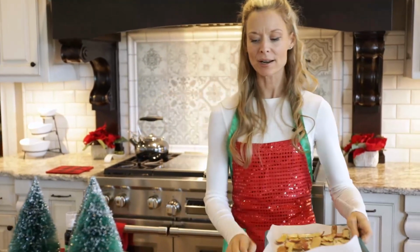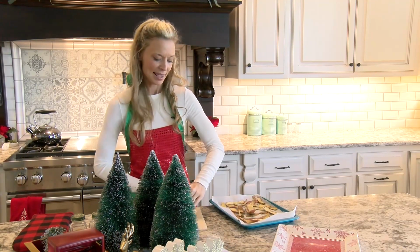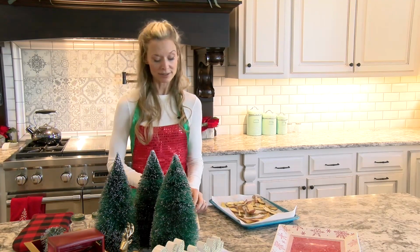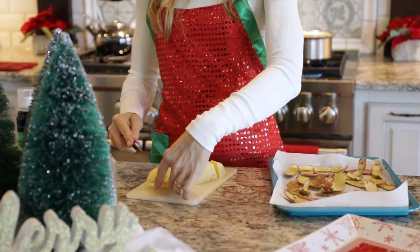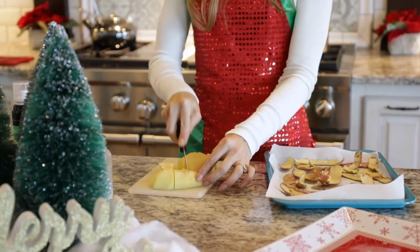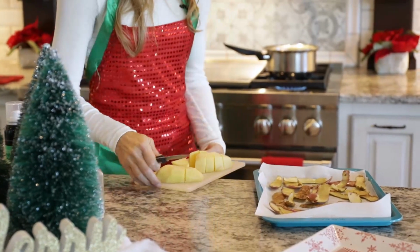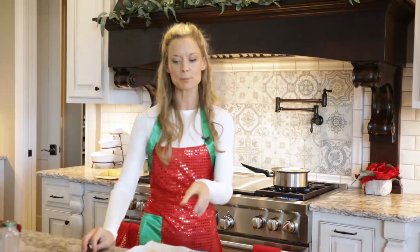Then you'll cut the potato into small chunks and boil them until they are soft. You can tell that they're soft when you can pierce a fork into them, and they pierce easily. If they don't pierce easily, they're not quite done. So I am going to just bring this right over here. We'll leave those to boil first.